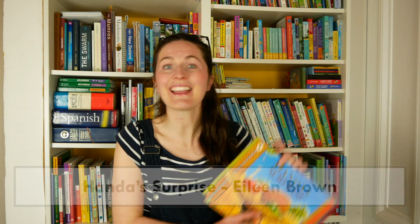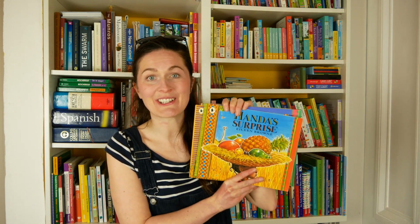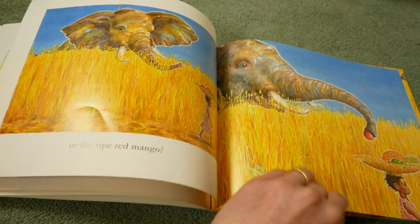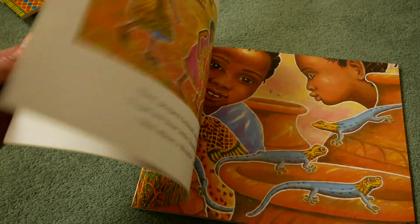There's just something about the next recommendation that captivates children, and that is the Handa series. So this is by Eileen Brown. There's also Handa's Hen and Handa's Noisy Night, and they follow this little girl Handa on her adventures in her village. Handa's Surprise is about her going to visit her friend and taking some fruit as a gift, and on the way they're stolen by lots of different animals. Handa's Hen is probably currently Ben's favourite, and that is about Handa looking for her grandmother's hen, which is actually hiding because it's had some chicks, and it's a really lovely counting story. These are beautifully illustrated, well researched, and are beautiful, vibrant, diverse additions to your at-home library.